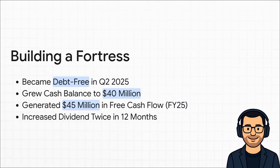And this slide, this just perfectly illustrates what that efficiency looks like in the real world. I mean, check this out. They became completely debt-free in Q2. They've grown their cash pile to a cool $40 million. And that incredible $45 million in free cash flow, it's allowed them to raise their dividend not once but twice in the last year. This, my friends, is what we call a financial fortress.